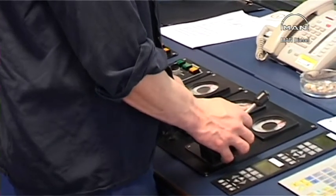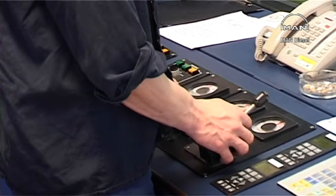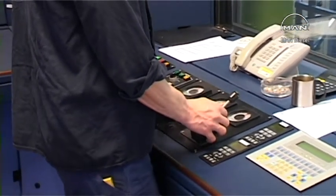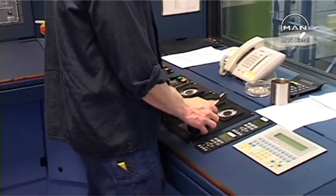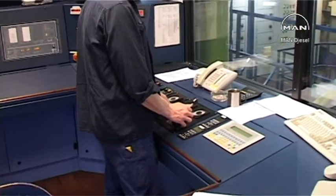The engineer's still on the job, securing a long life for his engine by checking and testing, and most of all, by knowing the meaning and function of every little detail of his MAN B&W diesel engine.